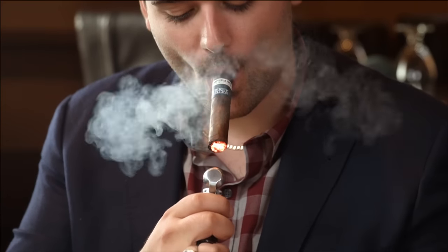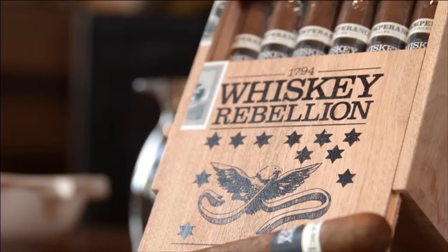Solid smoke. As I said before, slow and steady wins the race on this one. It was so well constructed, with a nice solid burn line. I'm about halfway through on this Rothschild, and even for a smaller size like this, it's going to burn for the better part of a full hour. So you're certainly going to get a full-time experience out of this one.